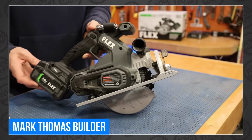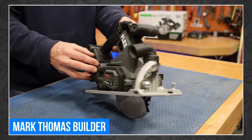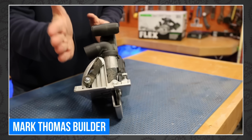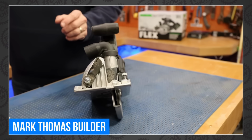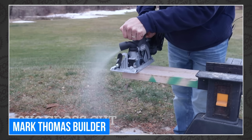That is the Flex 6.5-inch inline circular saw, and it's the inline part that immediately makes this saw stand out. By moving the motor, battery, and blade all in line with each other, you're left with a 6.5-inch saw that has the depth of cut of a 7.25-inch saw, and the unique ability to saw comfortably in either direction.